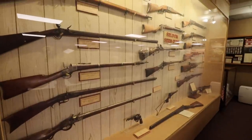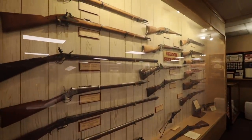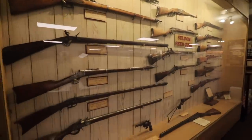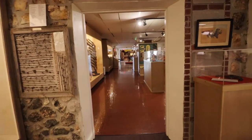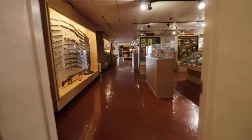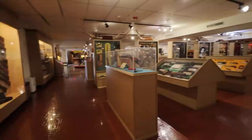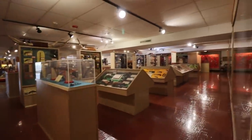This case right here is filled with seldom seen guns. Again, each one having their own descriptor. Very interesting things here, definitely. As we move past this first door, we go into yet another room filled with, oh my goodness, look at all of these. Along these cases, Winchester guns throughout the years. And as you can imagine, there are a lot of them.